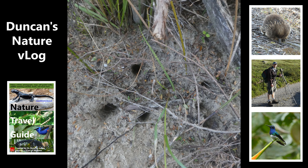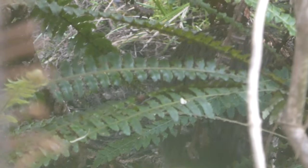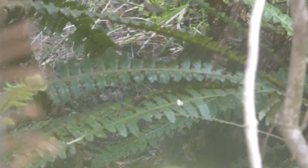And then I panicked, completely messed up my camera settings. But here's a video of a southern brown kiwi that I saw during the day. A unique experience that you can have on Stewart Island. Check out the video description.